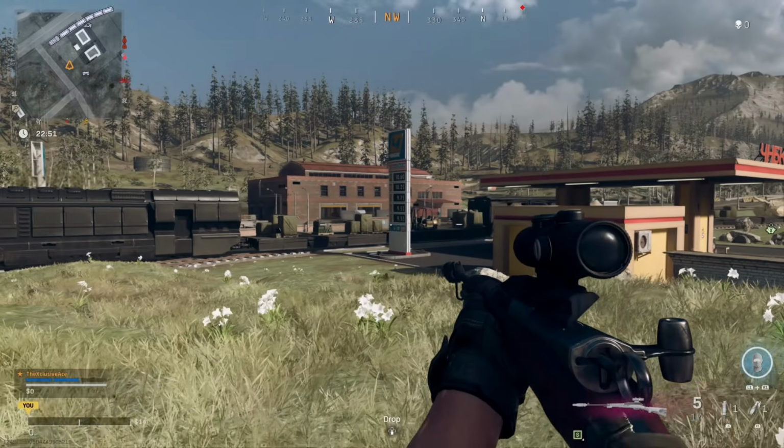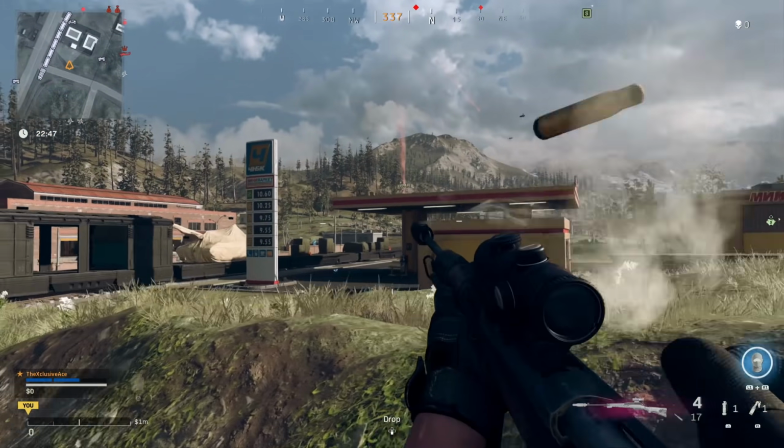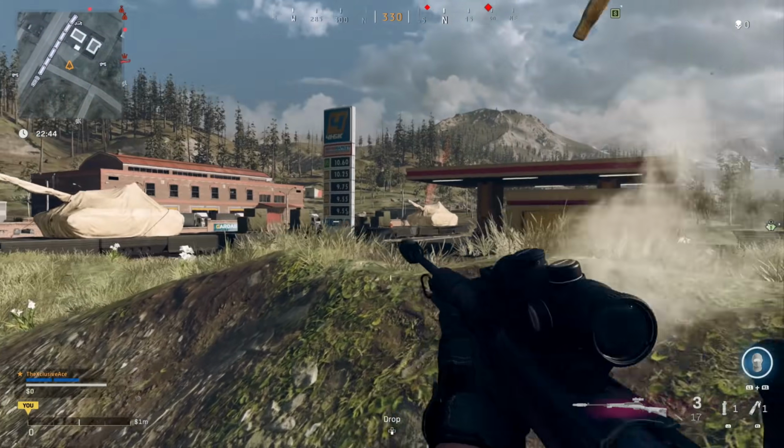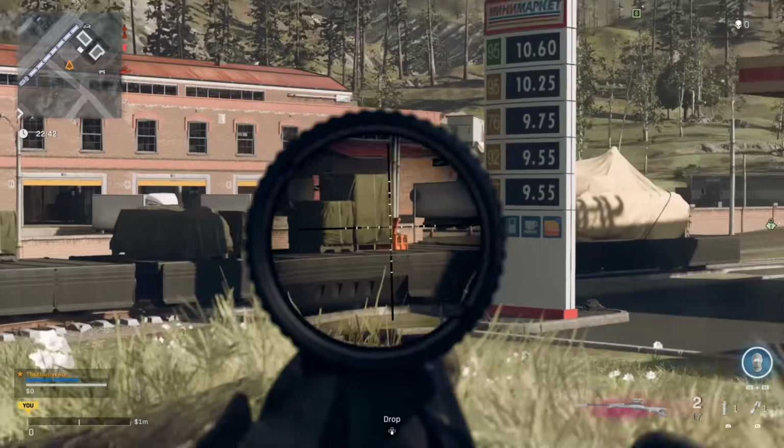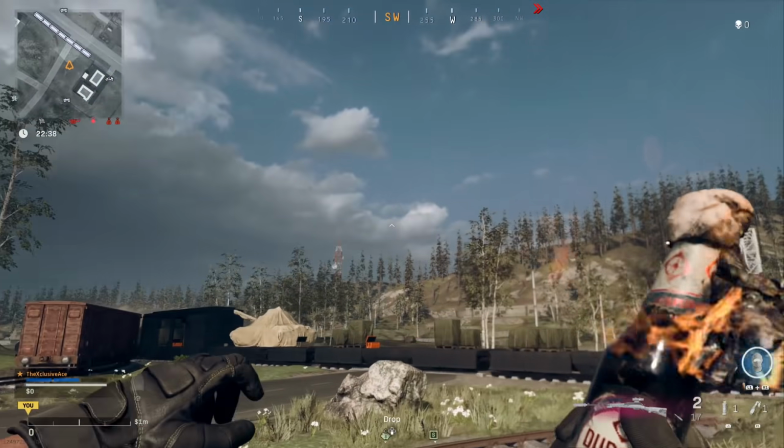What's up guys, my name is Ace, and with the mid-season update for Season 3 of Warzone, the Swiss K31 got several buffs, and then sniper rifles across the board had their attachments buffed as well. And therefore, I've had a lot of people asking me, is the Swiss K31 now the best aggressive sniper rifle?